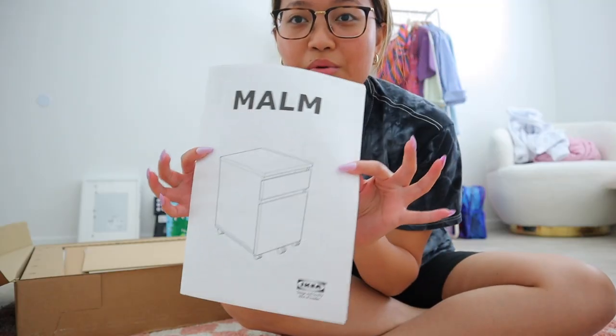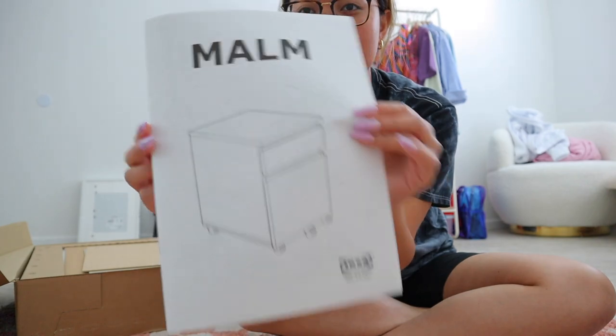Reaching for building this drawer system. It's actually gonna go under this corner of the desk right here. I just need more paper storage. My life is a mess.